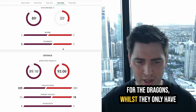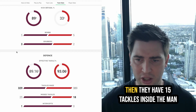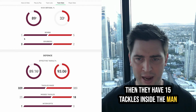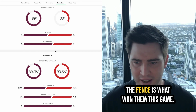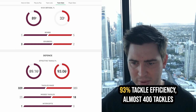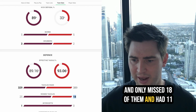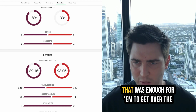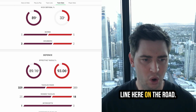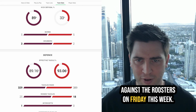For the Dragons, whilst they only had 47% possession in this game and limited field position, they only had 15 tackles inside the Manly 20-meter zone. They definitely made the most of their opportunities. Defense is what won them this game. 93% tackle efficiency, almost 400 tackles, and only missed 18 of them and had 11 ineffective tackles. Really, really good numbers. That was enough for them to get over the line here on the road. They're going to look to make it 3 straight against the Roosters on Friday this week.